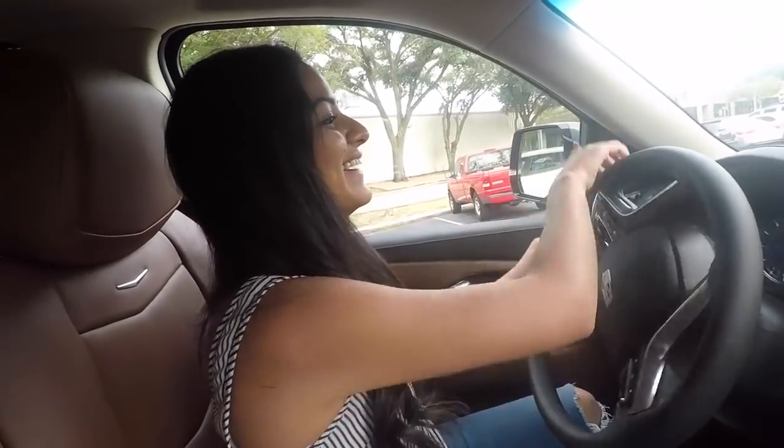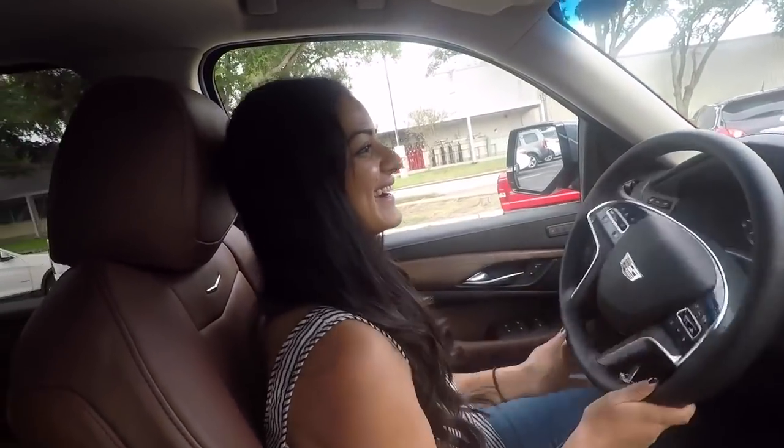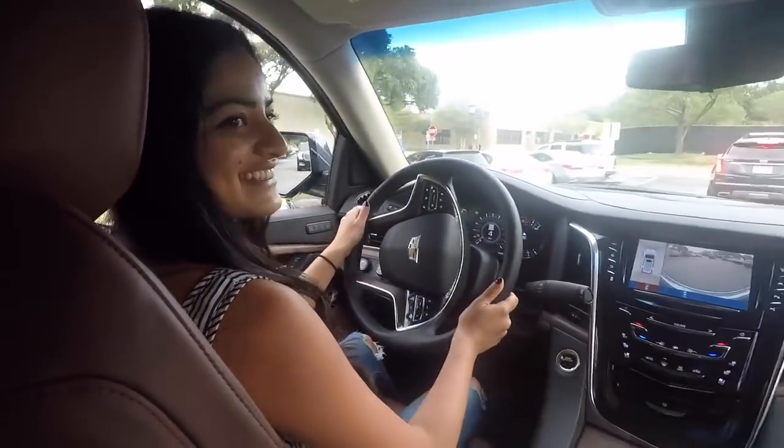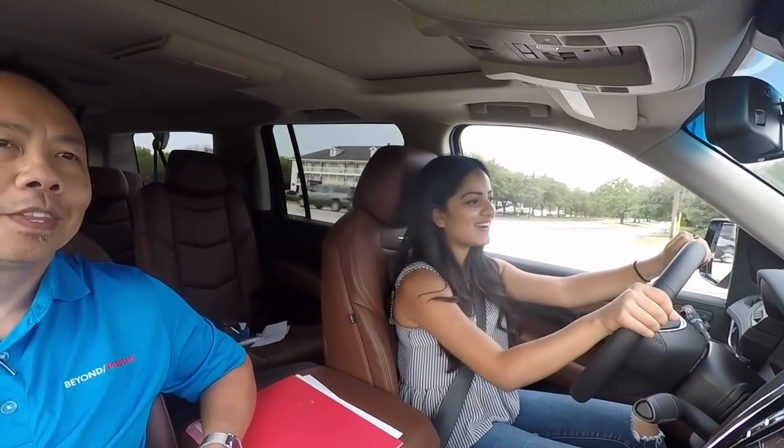The first one I'm going to be driving is this Escalade. We're actually going to be driving these cars from Houston to Austin to the F1 race, so it's going to be a little road trip in these cars. I have never driven something this big before. It's like driving a truck. We just started our road trip from Houston to Austin.